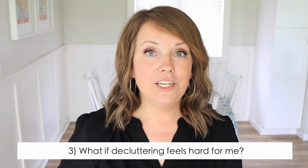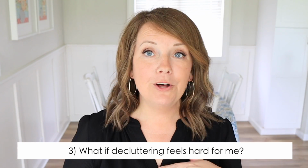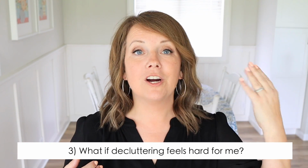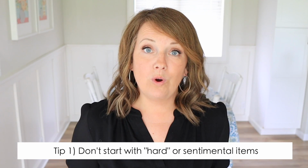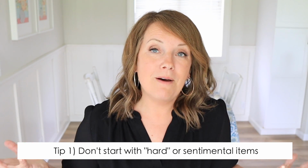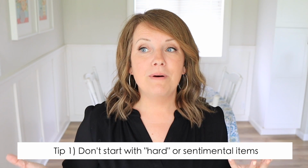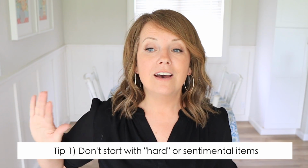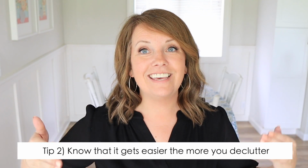And what if decluttering just feels hard? For some people, it's easier than others, and you might even notice that some items in your home are easier than others. Tip number one is to not start with hard stuff or sentimental items. So that's unique to each of us, but if there's certain areas that just feel very difficult, try to work up to those. Also, know that it does get easier.